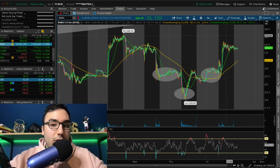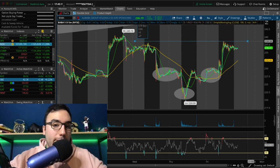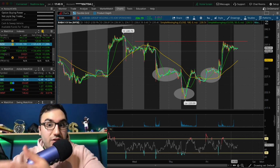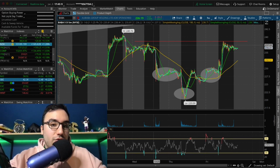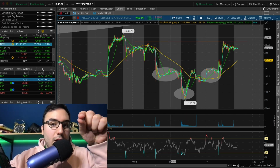And it completed that right shoulder. And now is going to be the tricky part, guys. Are we going to fail breaking out of 240, right? 238, 240. That is where we are seeing resistance as of now. And that is a resistance from back on the 6th of January. So watch out for that.